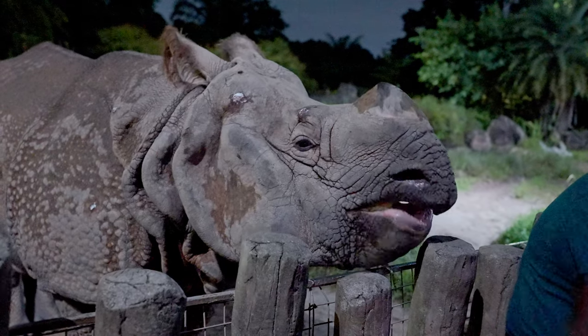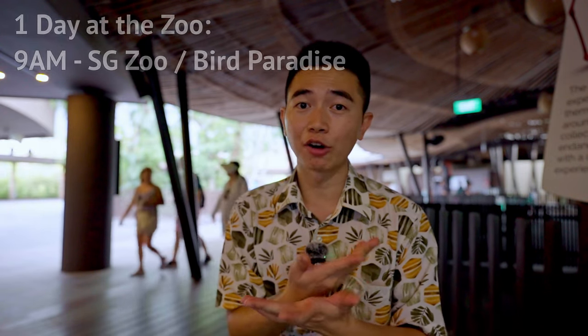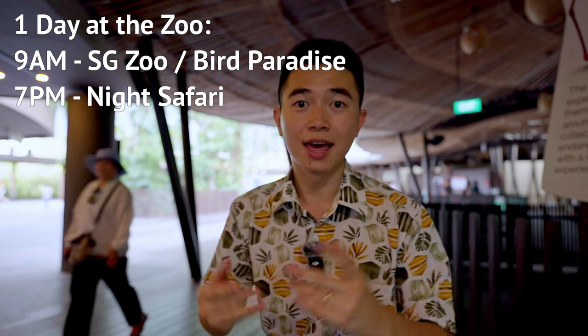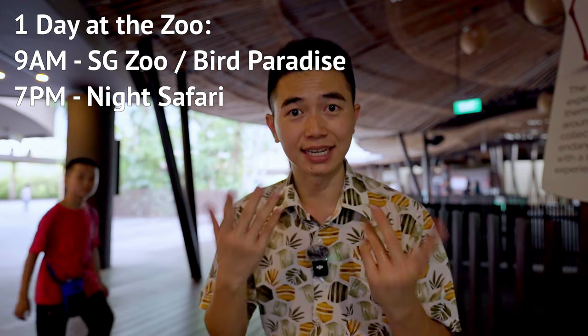Yeah, that's why I don't really recommend doing all the zoos this way, because it's such a waste. You're in such an amazing place and yet you're rushing all over the place. However, I understand that you may only have one day to spend at the zoos. In that case, I recommend just picking Singapore Zoo or Bird Paradise to do during the day and then spending the evening at the Night Safari. Just skip River Wonders. This way, at least you get to enjoy your time fully and you get the most out of your ticket money.